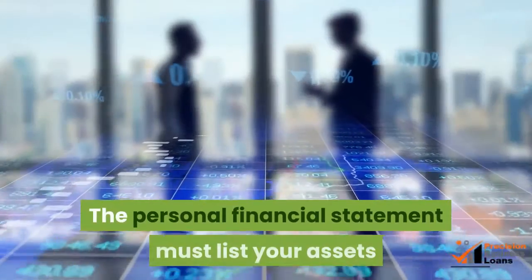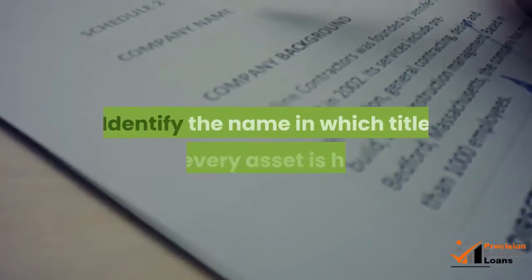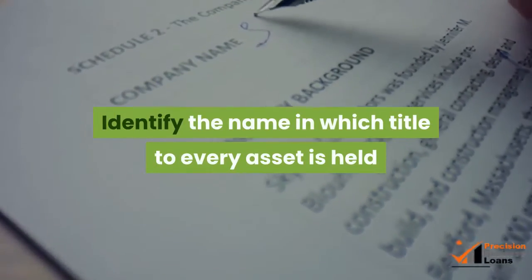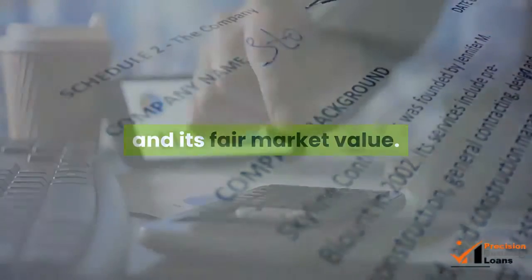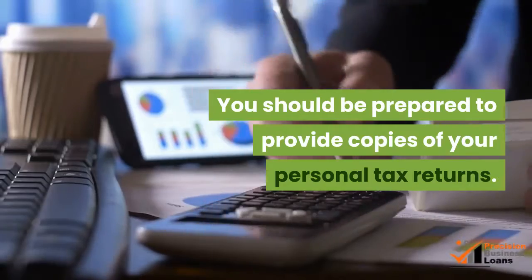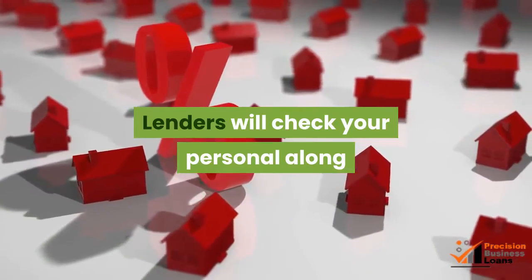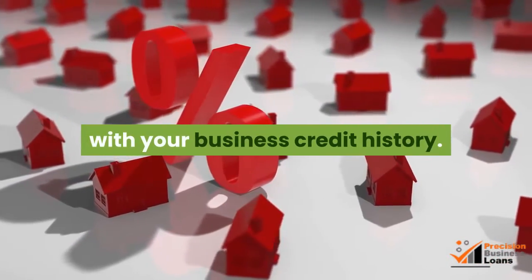The personal financial statement must list your assets and your liabilities. Identify the name in which title to every asset is held and its fair market value. You should be prepared to provide copies of your personal tax returns. You might be asked for a list of credit references. Lenders will check your personal along with your business credit history.